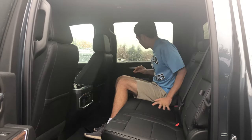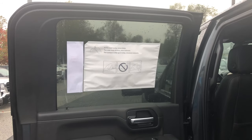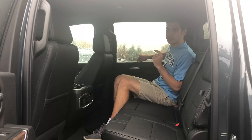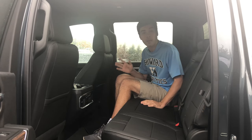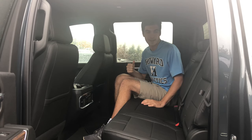Now let's talk about your doors a bit. You have that nice wood trim again. You also have a bit of metal surrounding that. The same nice metal pull handles, and you have nice little bits of this soft touch material like up here, and where you rest your arm also feels very nice. So overall, you could definitely ride back here for a long trip as an adult. You could even fit three adults back here comfortably.